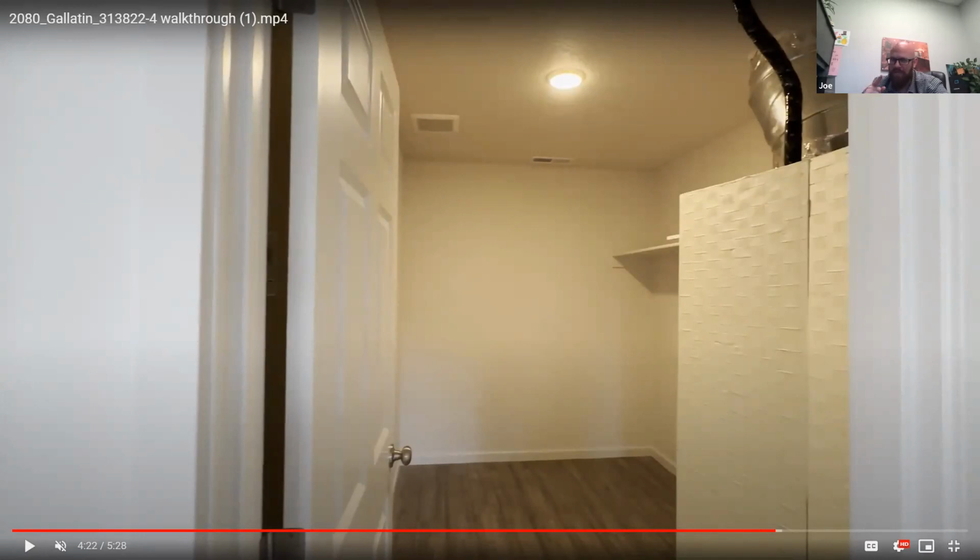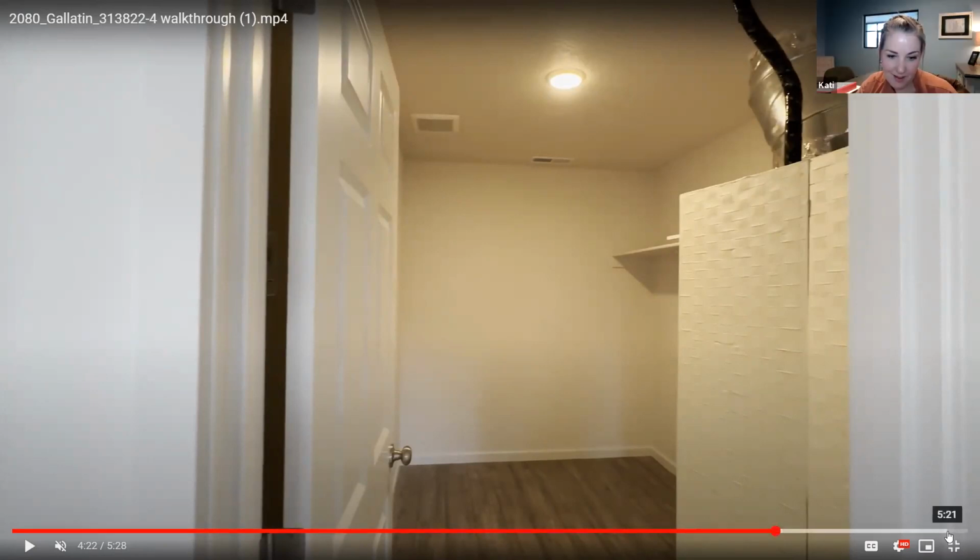But one thing I've seen a lot of is doing the vault inside that bonus room and adding some windows to be able to check out if you have a view on the side elevation of the house. There's been some pretty unique stuff done there. So great. Yeah. We are looking at this utility room upstairs.